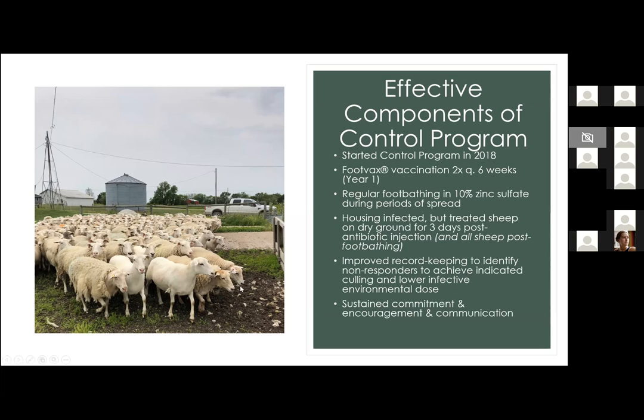We also would foot bathe these ewes for about 5 to 10 minutes in 10% zinc sulfate solution in the late spring, summer, and fall, so when there were active cases going on. And whenever the ewes went through the foot bath, and also if we treated any individual ewes, those sheep stayed on dry ground in a building for 3 days. And then they also kept better records. So if ewes didn't respond to the treatment, they were marked as a cull and then ultimately culled.